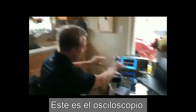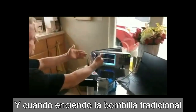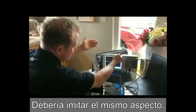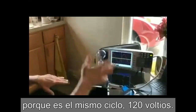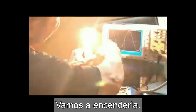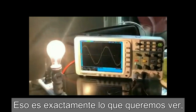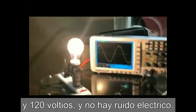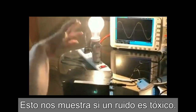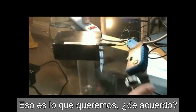So this is an oscilloscope. This is a typical 60 hertz cycle, and when I turn on the traditional light bulb made by Edison, it should mimic the same look because it's the same cycle, 120 volts. There's no jagginess to it at all. So let's turn this on, and you see a perfect sine wave. That's exactly what you want to see, 120 volts, and there's no noise. This would put out noise if it were toxic. It's 120 volts. That's what you want.